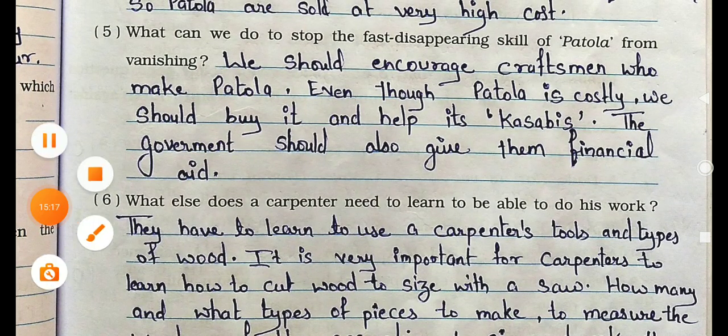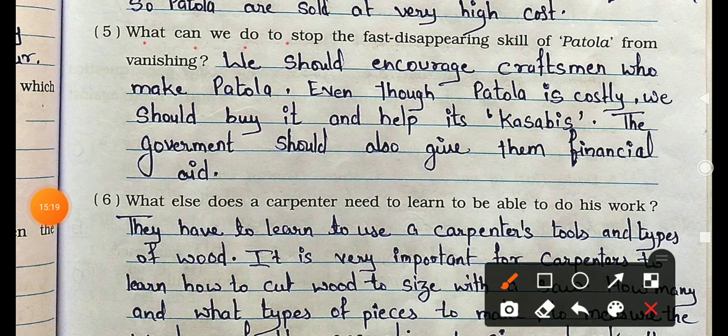Question number 5. What can we do to stop the fast disappearing skill of patola from vanishing? The answer is, we should encourage craftsmen who make patola. Even though patola is costly, we should buy it and help the craftsmen. The government should also give them financial aid. By these things we can stop the fast disappearing skill of patola.